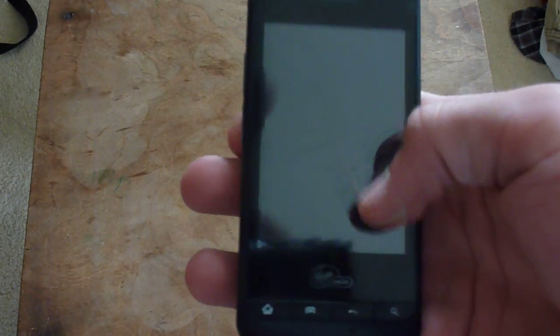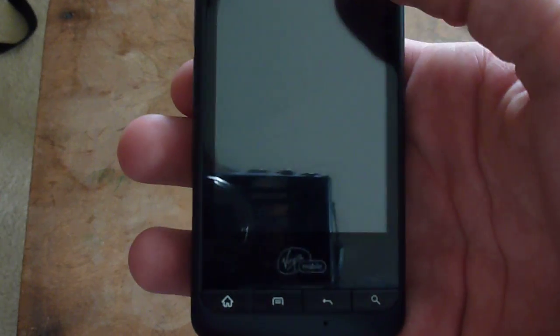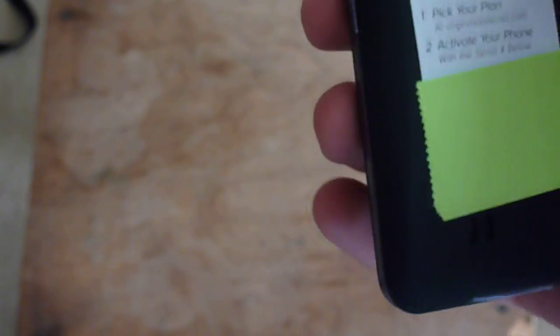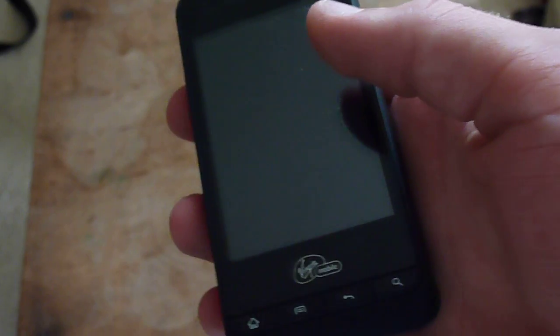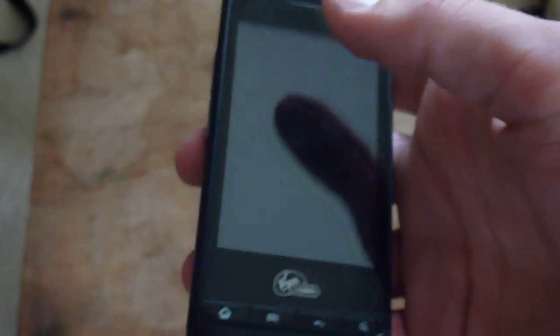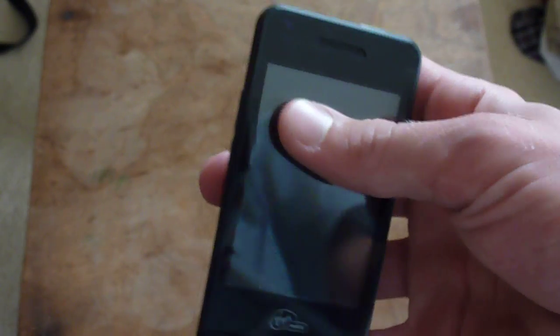Now let's just go over some of the specs. Like I said, this is a very low-end phone. But it has a 3.2-inch screen. It has a 1450 milliamp hour battery, so not that big, but for such a small device, it is what it is. It has an 800 megahertz processor, which isn't bad. Android 2.3 Gingerbread, and 3G, Wi-Fi, Bluetooth, GPS, the usual.